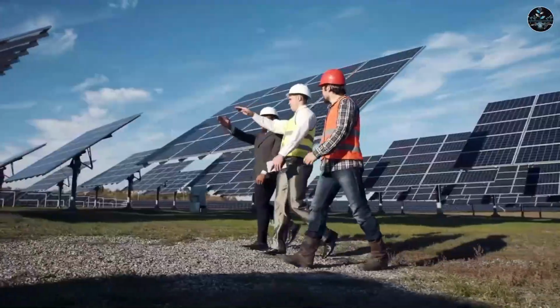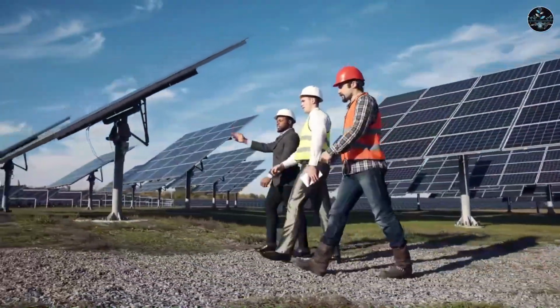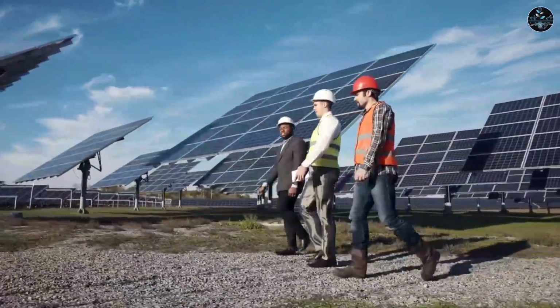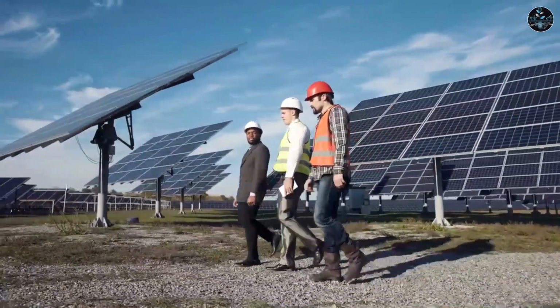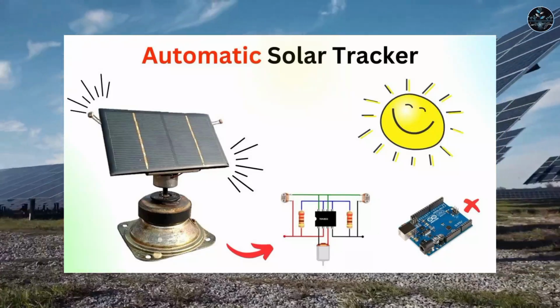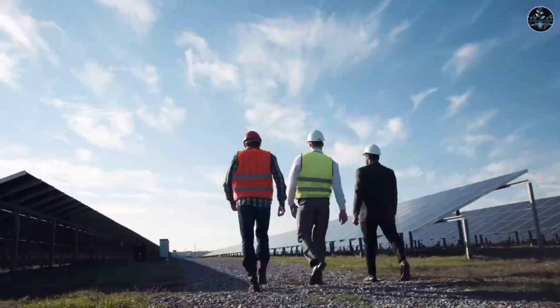Moreover, solar panels are not limited to traditional flat installations. Innovations like bifacial panels, which capture sunlight from both sides, and flexible panels, which can be integrated into various surfaces, are expanding the possibilities for solar energy development. Additionally, solar tracking systems, which adjust the orientation of panels to follow the sun's path, can significantly enhance energy capture.